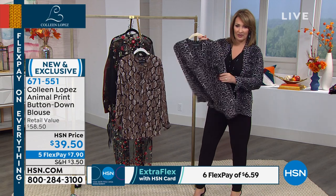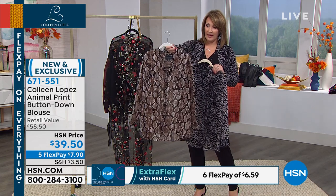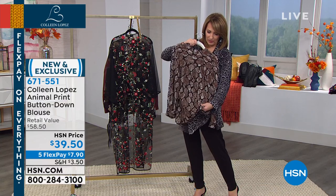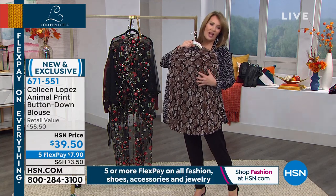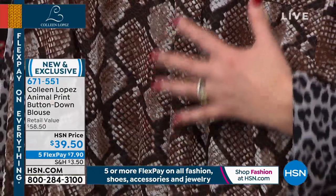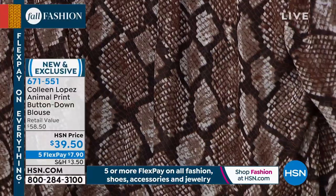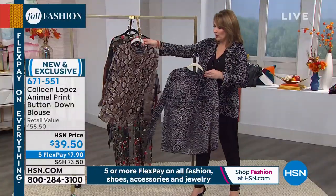My original top is this, and then we also do have it in this gorgeous python print for the first time. They're both for the first time, but this is a brand new print that we came up with that I love. These animal prints, as you know, are just the rage, and it's a really easy way to freshen up your fall wardrobe and beyond. I would wear this for every season. So there you go, for $39.50. The leopard print will go first.